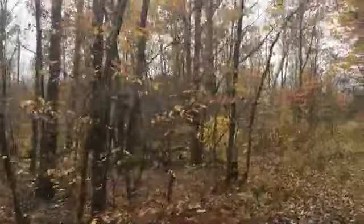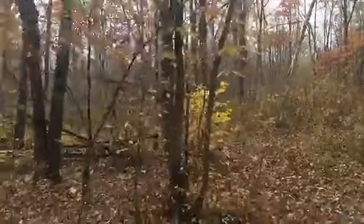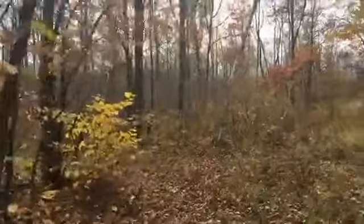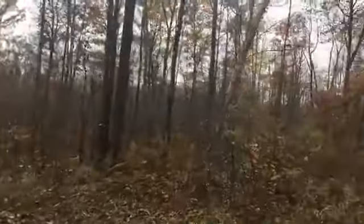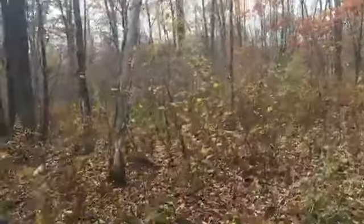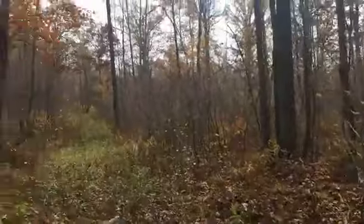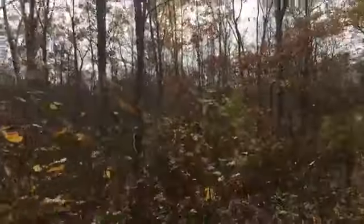A lot of people come up here, buy this kind of land, camp and hunt. You could certainly, I'm sure, build a cabin. Obviously, you could build a year-round home. Again, this is outside Mora, Minnesota. 80-acre parcel. There's that trail again, heading back towards where I parked.